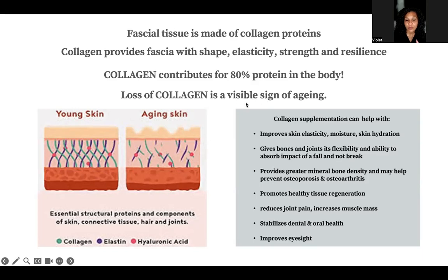It promotes healthy tissue regeneration. So collagen can obviously help to repair everything. A lot of research is being done around improving performance and use in athletes, especially to help with performance and any breakdowns. There is some research around the recovery of wounds and scar tissue, which helps recovery and reduces hospitalization. Supplementation will help to reduce joint pain and increase muscle mass, providing that plumpness.